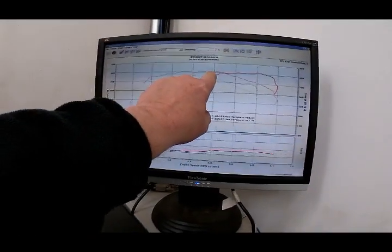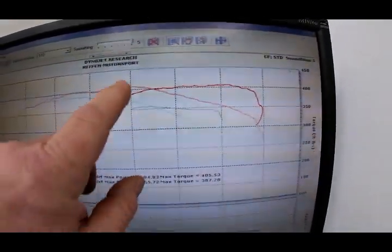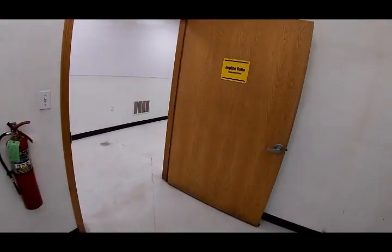You can see right here it's carrying the mail in at 5,200. There's the air tank and something doesn't like it. I don't know what's going on. Should carry this a little bit more than this, and that would make the horsepower go up to 425. But we're going to pull that again.